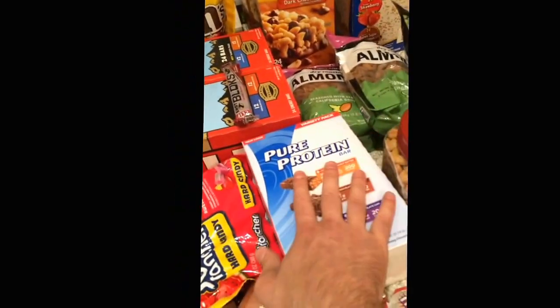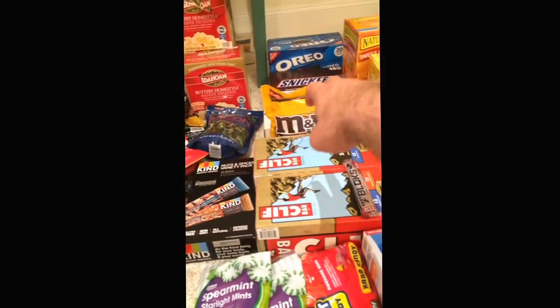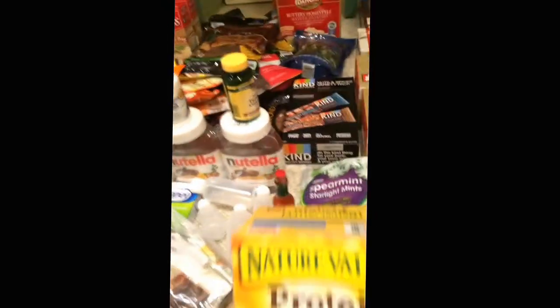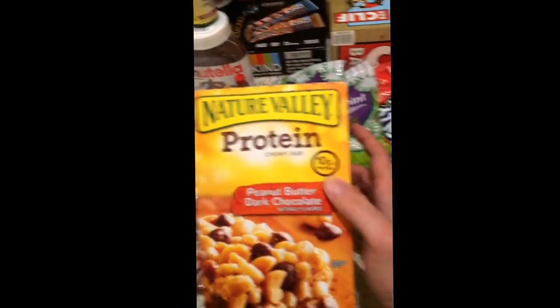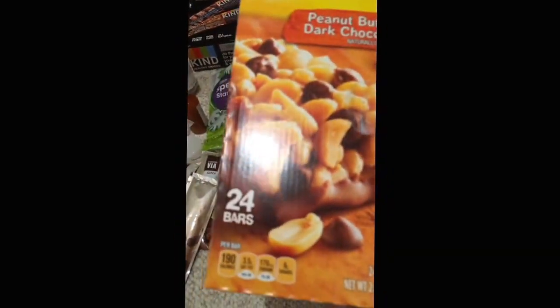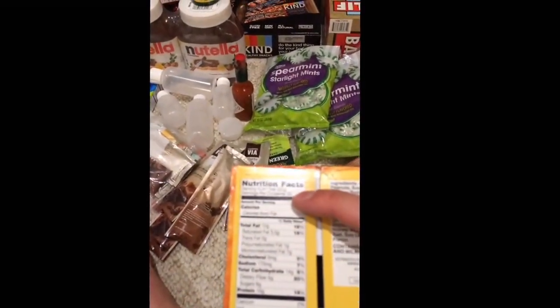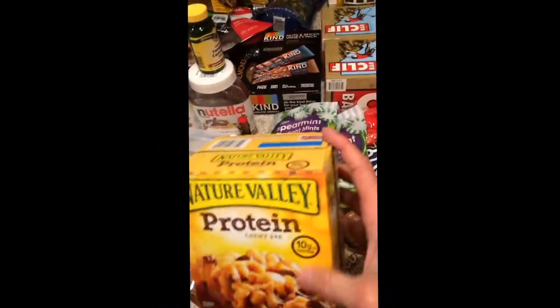In addition, I've got a number of bars. These protein bars, Cliff bars, Kind bars, Snickers, and then these Nature Valley granola bars. The Nature Valley, this one is the protein chewy bar, peanut butter dark chocolate. Supposedly has 10 grams of protein. These supposedly have 190 calories per bar. Let's see what the weight of a bar is. So, calories per ounce. One bar is 40 grams. So that's not bad. I'm not that quick. Again, this is not scripted.